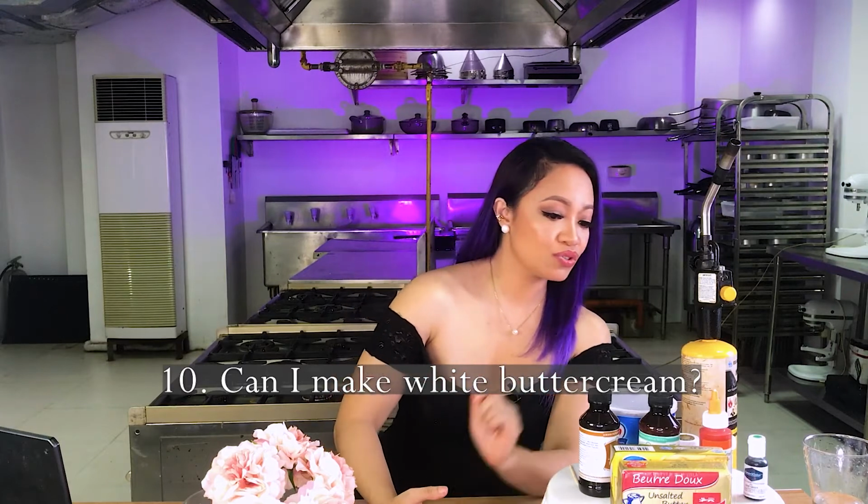Number 10. How can I achieve a whiter buttercream? I'll teach you a little trick. When you're whipping buttercream, faux, Swiss, or Italian, whip it on high speed for 10 to 15 minutes, and your buttercream will get lighter in color. If you notice, when you put it in the fridge, it turns yellowish, but when you start whipping it, it gets lighter. And use purple food color with just a teeny tiny bit, like a little drop on a toothpick, just a little dot. Add it to your batch of buttercream. It's not going to turn completely white, but it will get rid of some of the yellow tones in the buttercream.